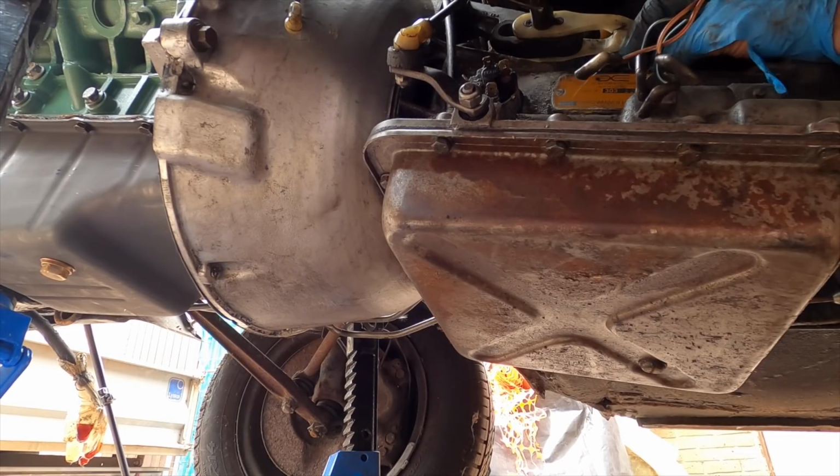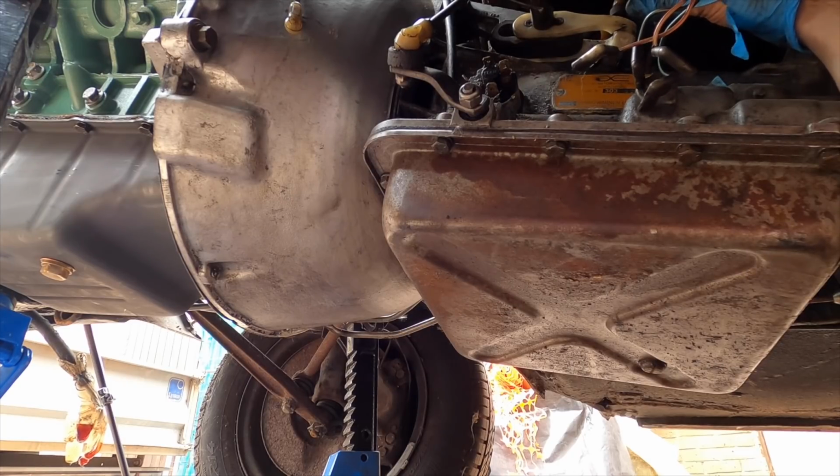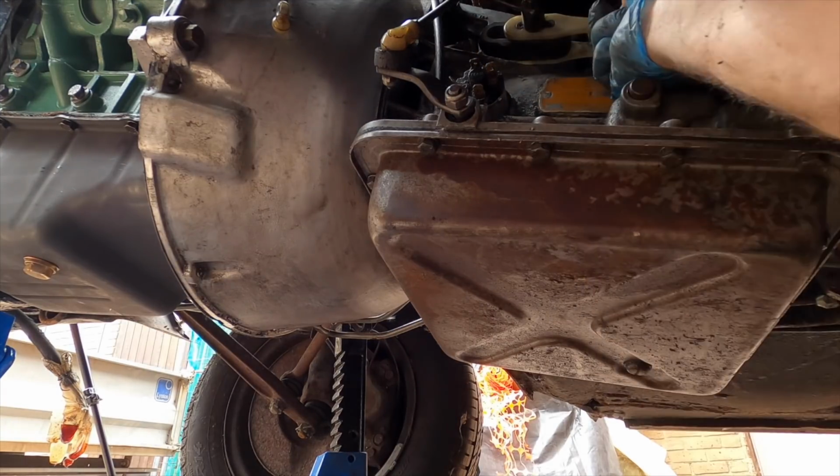Oh, this is uncomfortable. I hate automatics and I hate being under cars, so why am I underneath a car for an automatic gearbox? Answer me that one. Riddle me this.